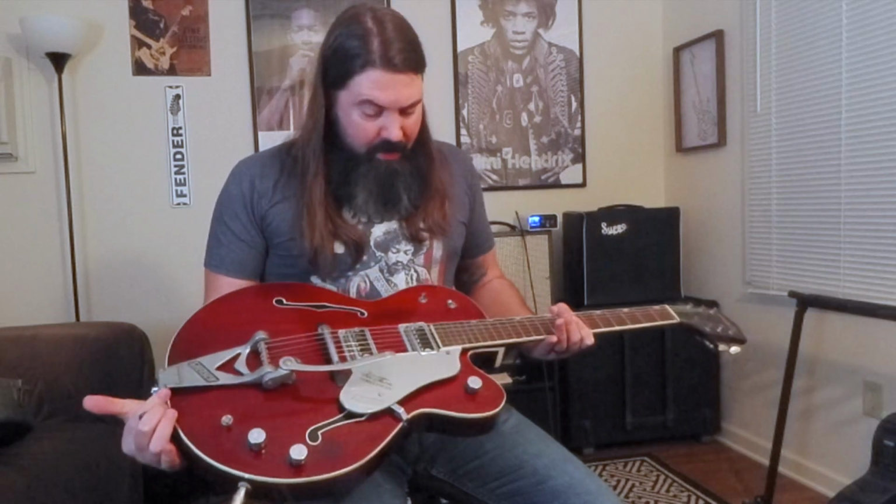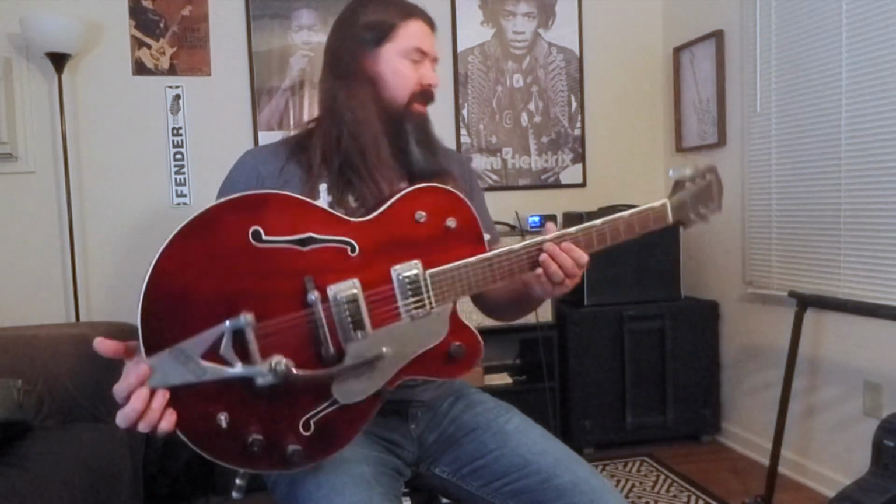Guitar. I believe it is a 1964 Gretsch Country Gentleman. Actually, no, I'm wrong. It's a Tennessean. It says it right there on the pick guard. This guitar belongs to Derek.